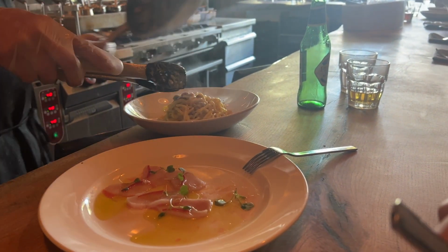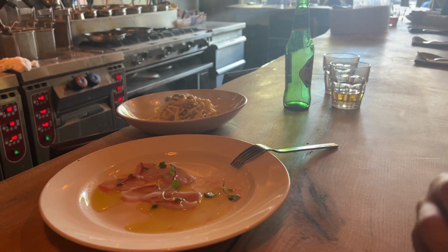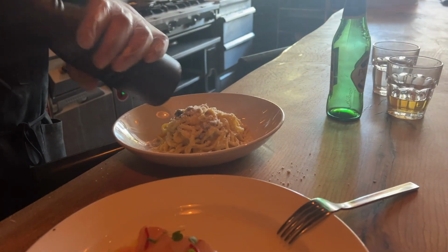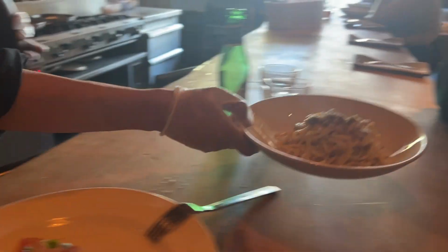What are you having then? Oh, okay. Is that your carbonara? Container of bacon. Yummy. Yum. Thank you, Chef.